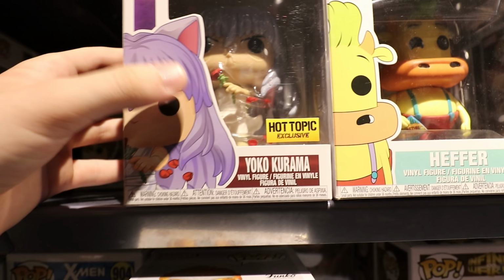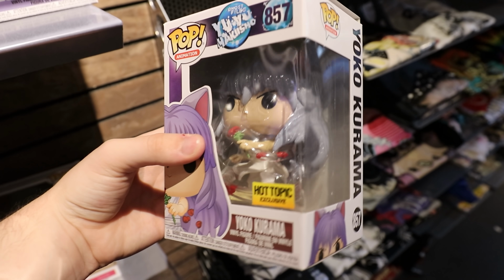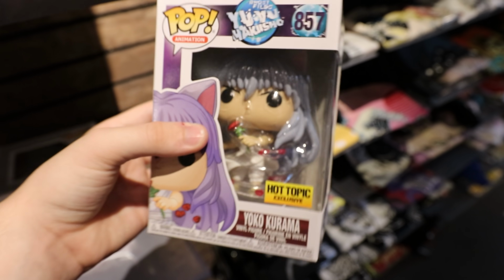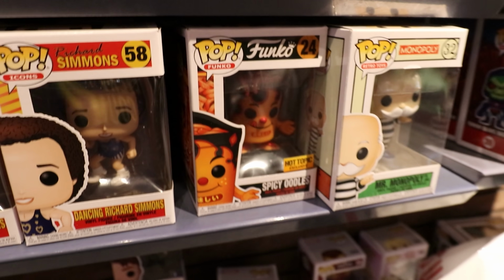And then above that, this one is pretty neat from Yu Yu Hakusho. This one here is Yoko Kurama, I think it is. I don't know much about this one, but I really do like the way they did that clear base with the rose petals going all the way around. It's pretty neat. And then guys, this one here, we are kind of crammed in, so I'm going to try to show you the most I can.